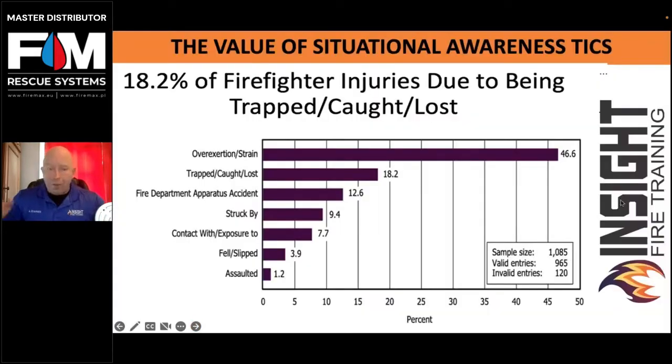When we talk about these two, don't get lost in the idea that situational awareness TICs are just small areas and not as useful as you think. I think firefighters really miss the boat. We look at line of duty deaths, which are terrible, averaging 40 to 80 deaths a year, but that's not that high compared to the rest of the industry. I need you to look up line of duty injuries and realize that 40 to 50,000 injuries occur every year on the fire ground, and 18% of them occur due to firefighters being trapped, caught, or lost. Look at that: 18% of all those thousands of injuries, which can result in time off from work.